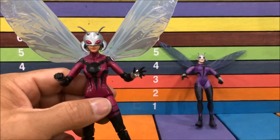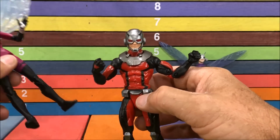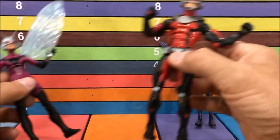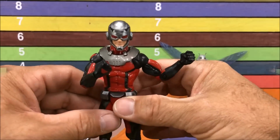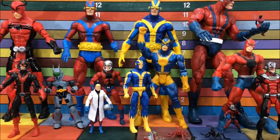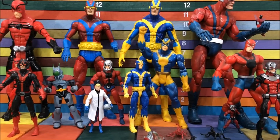As far as the Ant-Man goes, I gotta be honest. I don't know who's Scott and I don't know who's Hank, so I'm gonna pull them all out. That's why we did her separate, because I got so many of these things. That's gonna take up this whole little area here. Let's get to it. Okay, so before we get into this Ant-Man / Giant Man / Scott Hank, I'm not sure which one is Scott and which one is Hank. I'm sure you do, and I'm sure you're going to let me know in the comments.